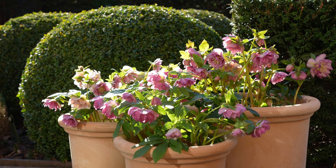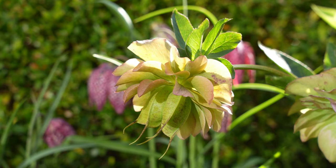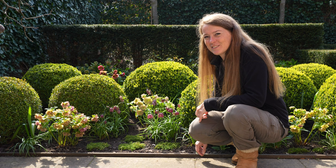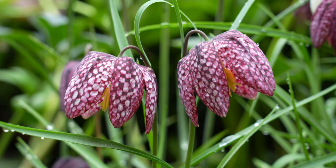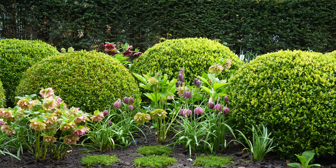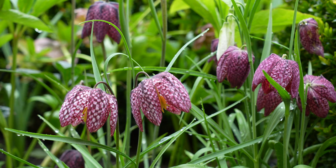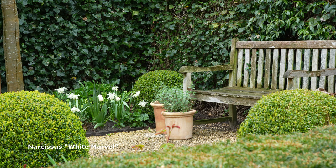The hellebores that I had growing in pots, I've planted them out here in this border as well as the border behind me. I absolutely adore the snakehead fritillaries. They don't last very long, but when they are in flower, I enjoy every moment of them. And while the flowers of the hellebores are fading, the daffodils start to flower.